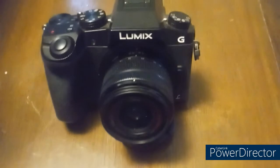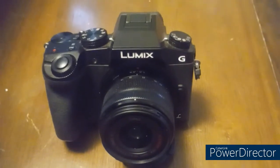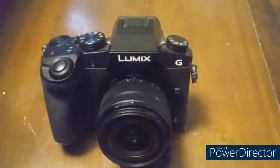Okay. I have 4 cameras that I use to do my moto vlogging and my camping videos. One of my cameras is the Panasonic Lumix G7. Now, I use that camera mainly for vlogging and for shots where if I'm in camp, I can just sit the camera on a tripod and film.